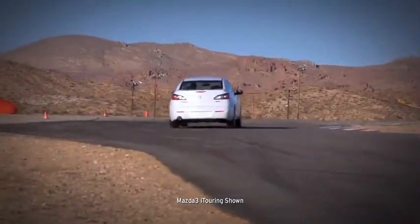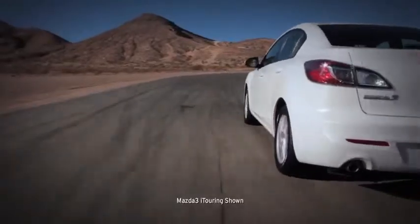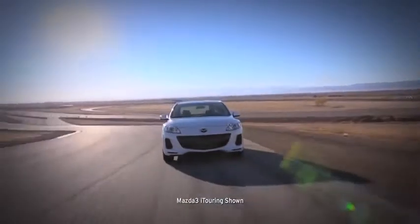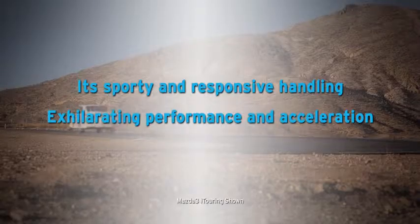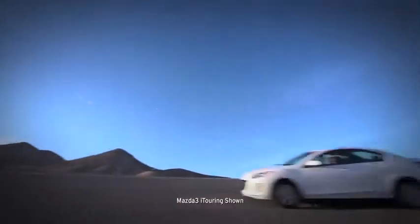With so much heart-pounding exhilaration and advanced technology, it's no wonder that Mazda 3 has earned so many glowing accolades. But what you'll really notice behind the wheel is its sporty and responsive handling and exhilarating performance and acceleration. So get out there and enjoy the road. Your Mazda 3 is waiting.